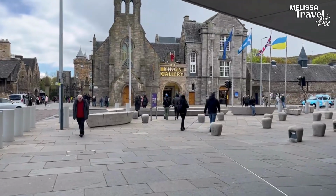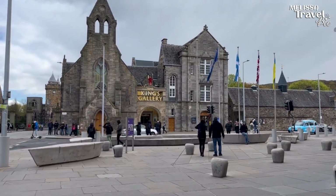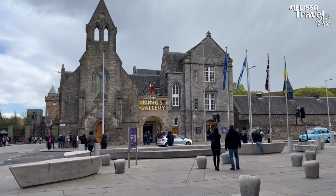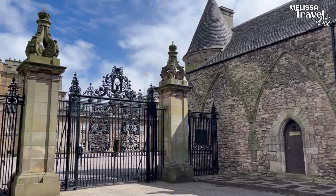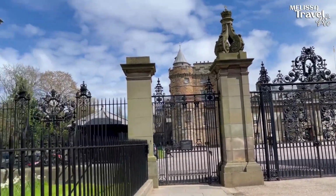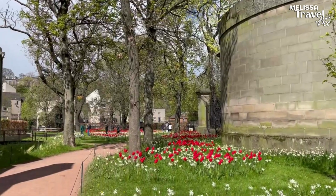We continued our walk to the palace, and I will be honest with you. If you're a first-time visitor, I would definitely recommend you to visit Holyrood Palace. But a ticket costs £22, which is quite a lot in my opinion. Since I've visited the palace before, I'm not going in this time.